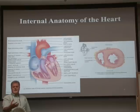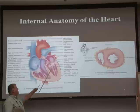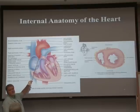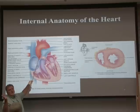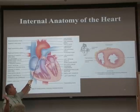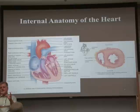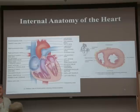So every major blood vessel on the left side of the heart is red on the model, because you have oxygenated blood in pulmonary veins, and you're pumping blood to the body via the major artery that exits the left side of the heart, the aorta. So when you look at a heart model, the left and right is separated based upon oxygenated and deoxygenated blood and the pumping action of the heart.